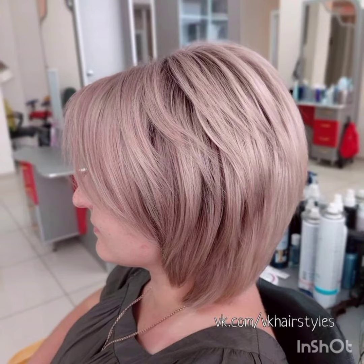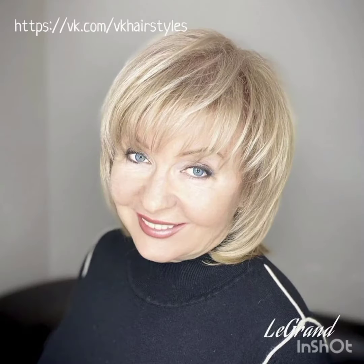A pixie cut is a short hairstyle that typically features short layers on the top and sides, creating a somewhat boyish and chic look. There are variations of the pixie cut, including classy pixie cuts, textured pixie cuts, long pixie cuts, undercut pixie cuts, short all around with stylish longer layers on top.